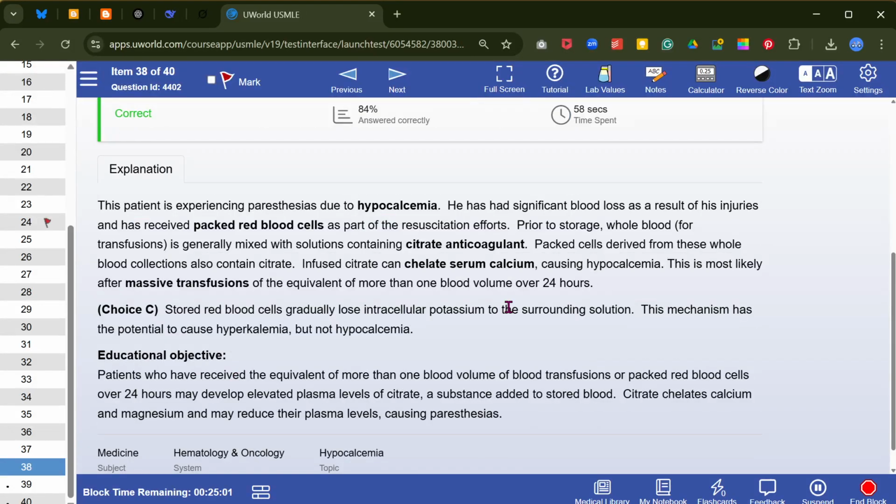This patient is experiencing paresthesia due to hypocalcemia. He has had significant blood loss as a result of his injuries and has received packed red blood cells as a part of the resuscitation effort.